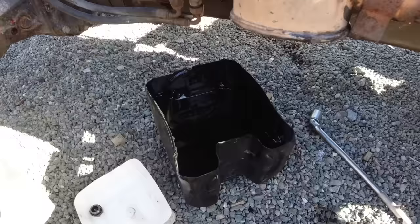But I don't really want anything cutting into that foam there. It wants to be like a flat surface pushing against that, so I'll just try and rip that filter off and use the cap.